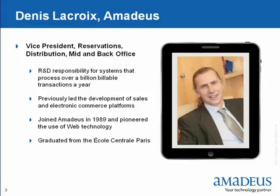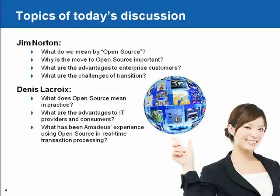So Jim's going to talk about what we mean by open source, why the move to it is so important, what the advantages are for enterprise customers, and what the challenges are in making the transition. Denny is going to cover what open source means in practice and what the advantages are for IT providers and customers. He's also going to talk about Amadeus' experience using open source in real-time transaction processing. Jim, would you start us off, please?